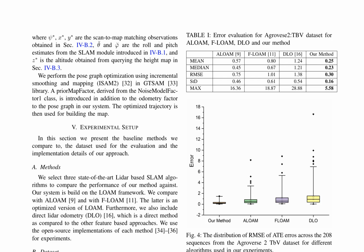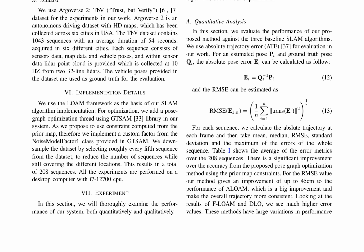They evaluate their method against three state-of-the-art lidar-based SLAM algorithms, LOAM, FLOAM, and DLO, using the Argoverse 2 TBV dataset. The experimental setup includes implementing the proposed method on the ALOAM framework, downsampling the dataset to reduce the number of sequences, and performing all experiments on a desktop computer with an i7-12700 CPU. The results show a significant improvement in accuracy from the proposed pose graph optimization method, with an improvement of up to 45 cm in the RMSE value compared to ALOAM.